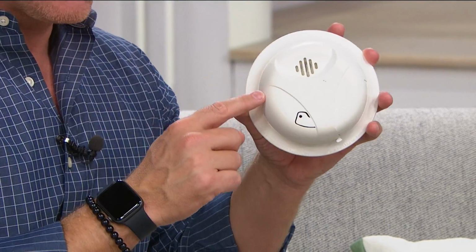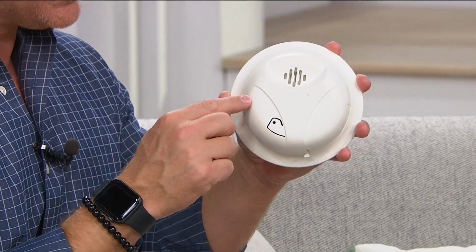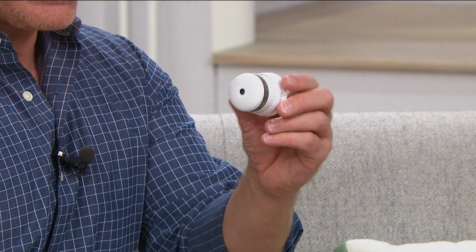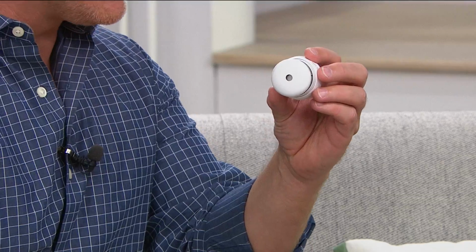You can replace the battery all the time, but the effectiveness of these units has about a 10-year lifespan. So even after 10 years, you're supposed to replace the unit. Oh, wow. So upgrade, get a smaller one, get one that's more accurate, and that you don't have to worry about the batteries for 10 years. Because this is what happens. How many times have you woken up in the middle of the night to the chirp, and you're like, where's it coming from? Is it upstairs? Is it downstairs? I hear it, and it's waking you up, and then we take out the battery, and then we don't replace it right away.